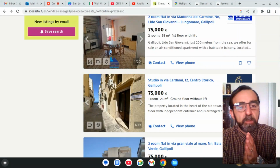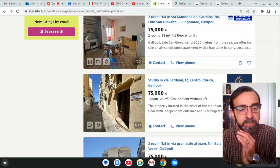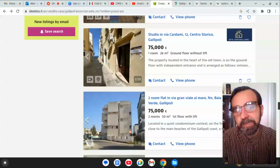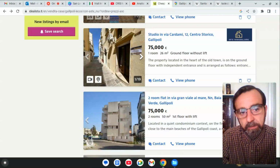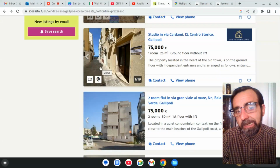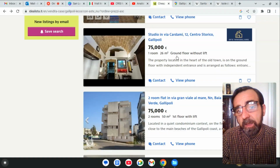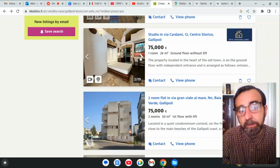So I would rather go by that calculation of square meters and price. The lower the price per square meter, the better the house condition. The first one I buy, I let. End of the story. Then a studio, for example, here. What are we paying? This is a lovely property. Simply lovely, you can already see the sea. You are in the historic part of Gallipoli, but this property is selling for 3,000 euro per square meter.